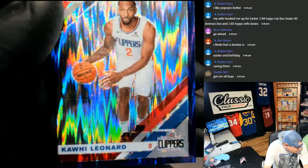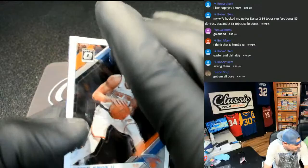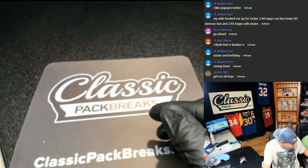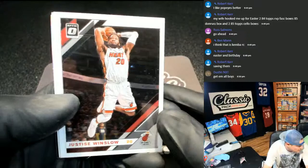Little line on that one, too. It's weird. I wonder what's up with that. Because it's in different spots, too, you know? Right. Seems like it's in different spots. Kevin Knox, Romeo, Jimmy B, Thibel. Rookie 2. Such a good looking card. Let's see if I see anything on Thibel. Yeah, it's really, really faint. Really faint on the rookies.